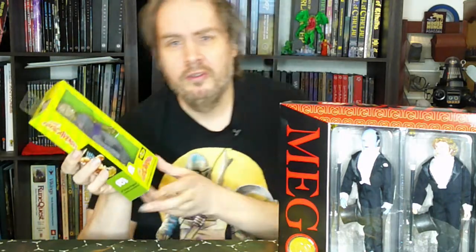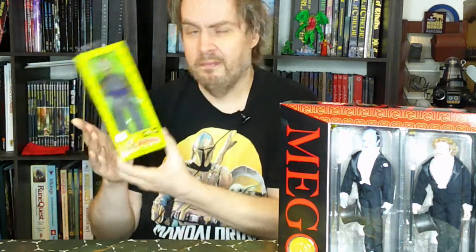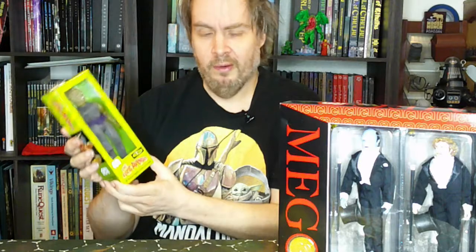Now, for those of you who don't know, this is what Mego toys used to come in before blister packaging. They would have a box like this. Maybe they would have a flap, but more often than not, like the World's Greatest Monsters, the World's Greatest Superheroes, came in boxes more like this. Very simple window box with the character's name or logo at the bottom. And so there's kind of a nice return to retro here.